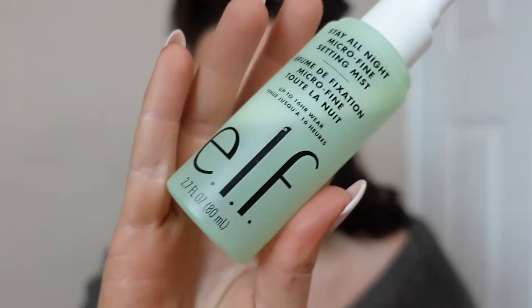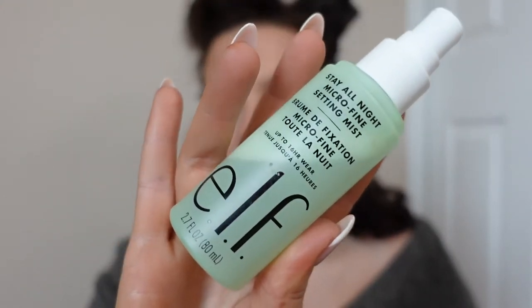So I love the Urban Decay All Nighter Setting Spray, but I ran out and I heard about this dupe. So this is the e.l.f. Stay All Night Microfine Setting Mist. Now I absolutely love how this sprays. It's got a really wide mist on it.